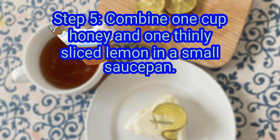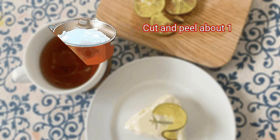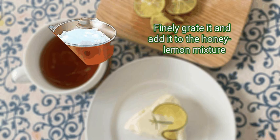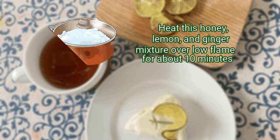Step 5. Combine 1 cup honey and 1 thinly sliced lemon in a small saucepan. Cut and peel about 1.5 inches of fresh ginger root. Finely grate it and add it to the honey-lemon mixture. Heat this honey, lemon, and ginger mixture over low flame for about 10 minutes.